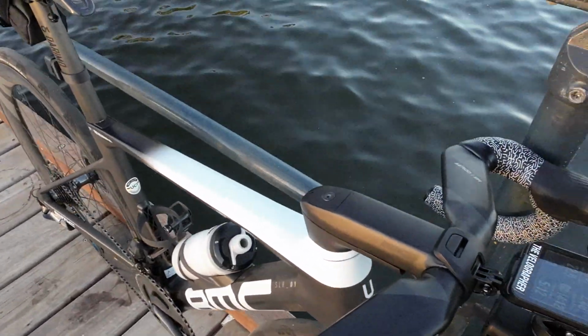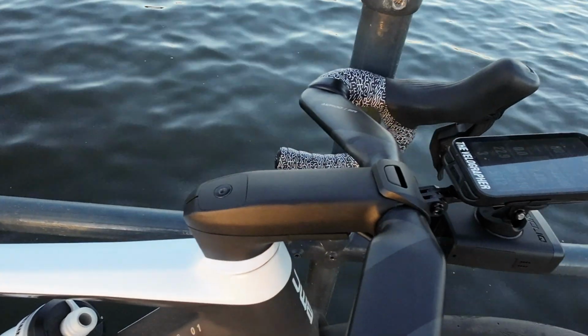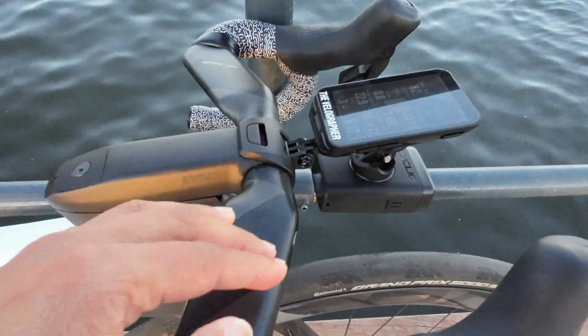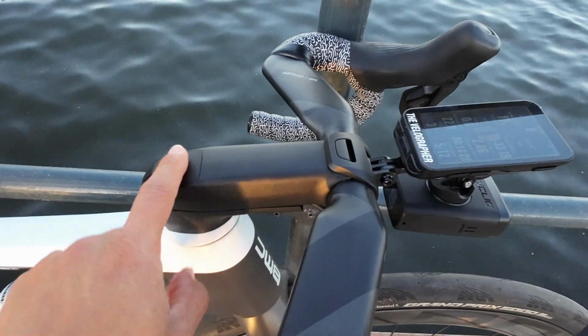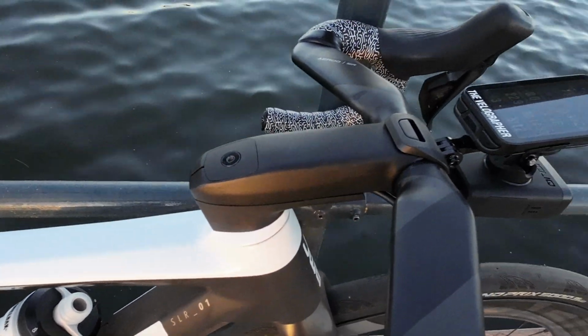Okay, beautiful. This thing also allowed me to get a longer stem. My integrated ICS cockpit, I had a 90mm stem, and because of the back sweep, they recommend for the short reach a 20mm extension, but I went with 30, so from 90 to 120, and no regrets whatsoever.